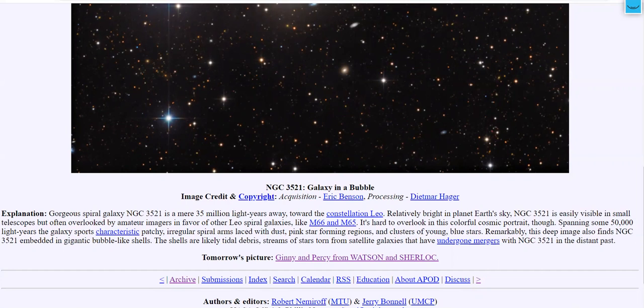Spanning some 50,000 light years, the galaxy sports characteristic patchy, irregular spiral arms laced with dust, pink star-forming regions, and clusters of young blue stars. Remarkably, this deep image also finds NGC 3521 embedded in gigantic bubble-like shells. The shells are likely tidal debris, streams of stars torn from satellite galaxies that have undergone mergers with NGC 3521 in the distant past.